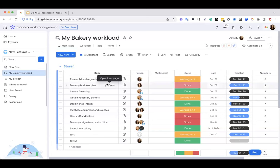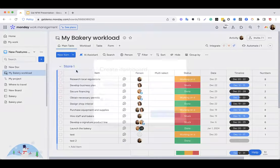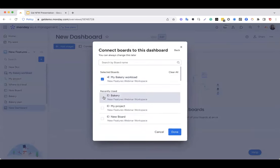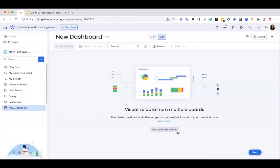Okay, here we have a question about our dashboards. It's a great question because dashboards are one of our main features that we really love. So for example, I'm going to create a dashboard here and show you how it looks. The great part of this feature is that you can choose different boards and have all the information in one place.